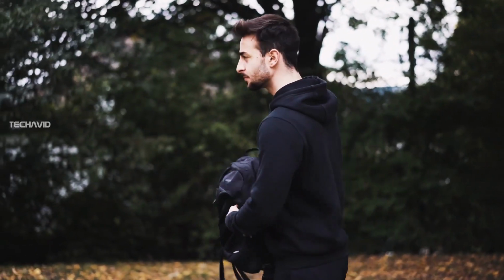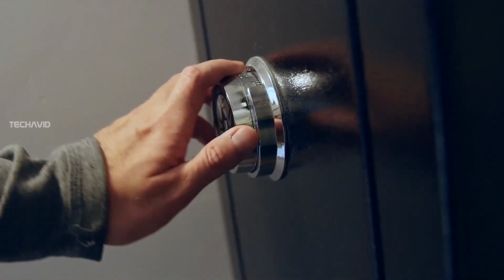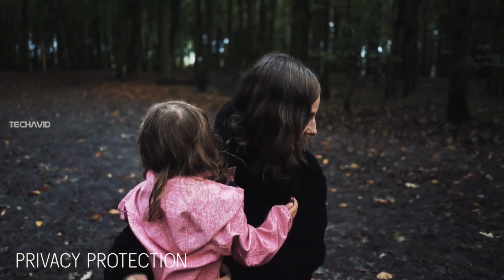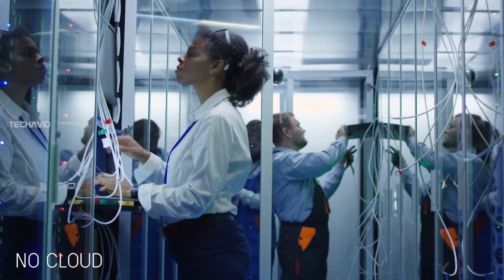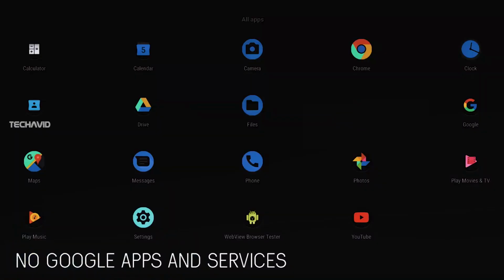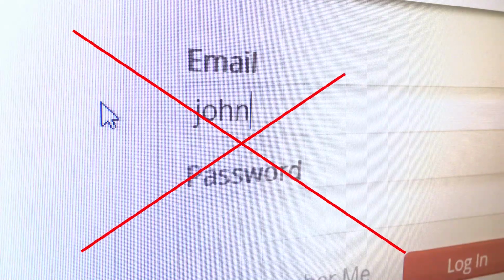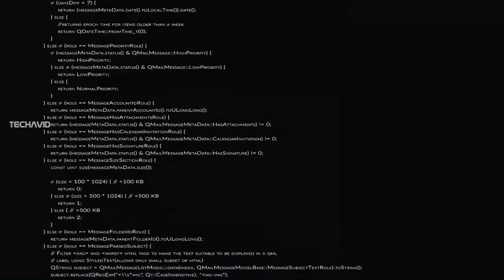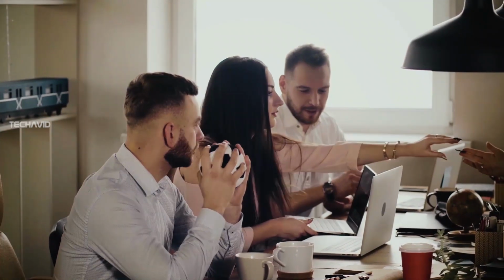But with Volla Phone, the users will decide for themselves who they want to share the information with and to what extent. Volla Phone is based on Android open source project, that is AOSP, without Google apps and services to secure your privacy. So how will you be able to download apps without Play Store? Most Android apps can still be installed via an anonymous app store. Unlike Android or iOS, which does not run properly without setting up a user account, Volla Phone doesn't require you to log into any account.